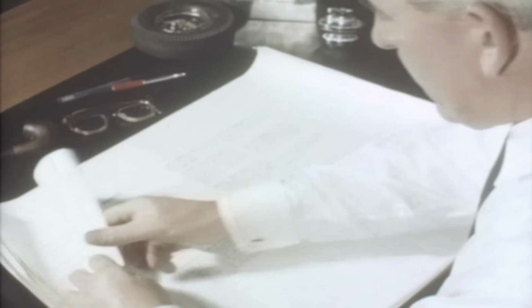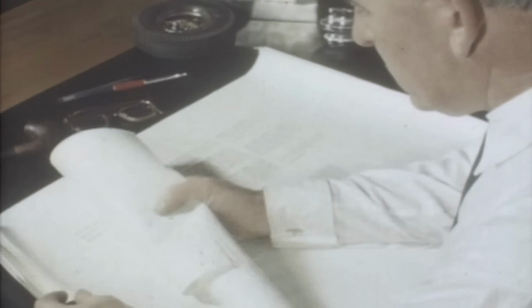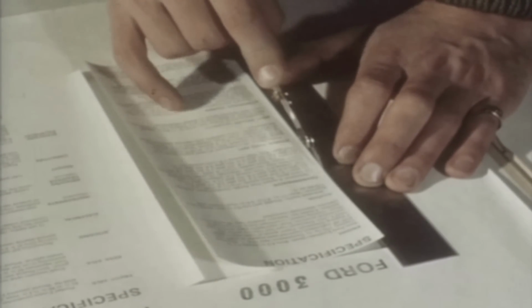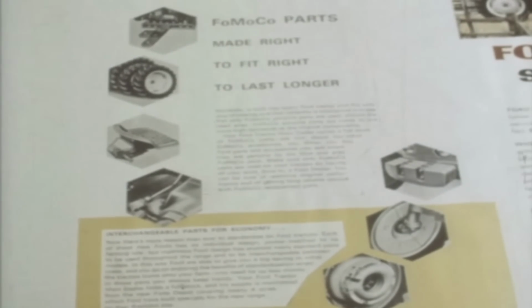Where they're made and how, what they are and what they can do, the story is unfolded. The catalogue takes shape on this all-new range of Ford tractors. Tractors with specifications designed to meet the needs of every farmer. Tractors backed by nationwide Ford Super Service and a wide range of spare parts and accessories from Basildon.